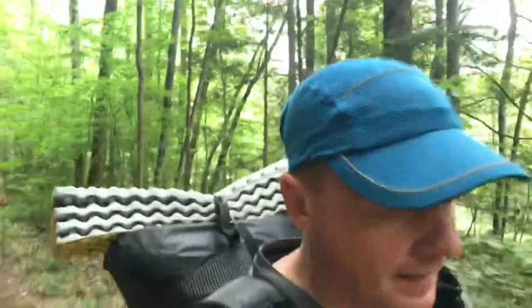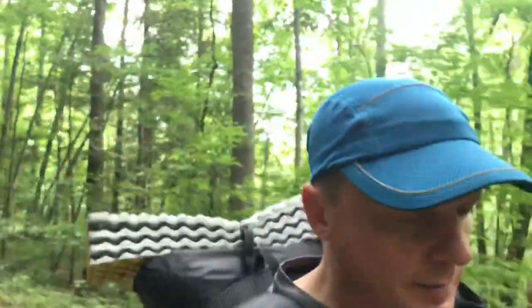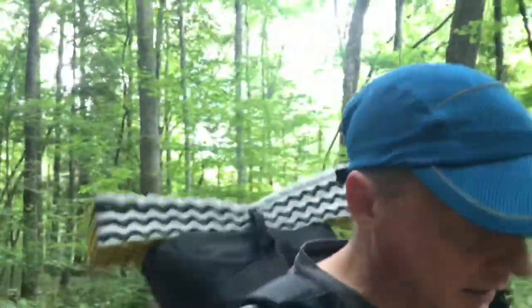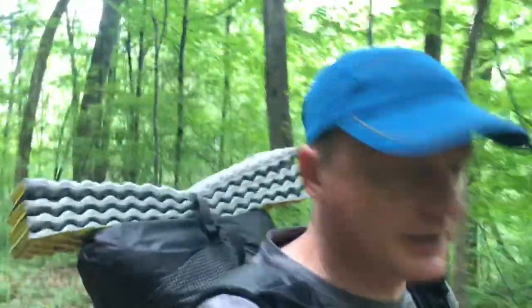Great morning. Started out at Yamacraw, followed the river. The Rock Creek was a little high, so we had to take the alternate route. So we backtrack onto the road and went around to back to the Sheltowee.